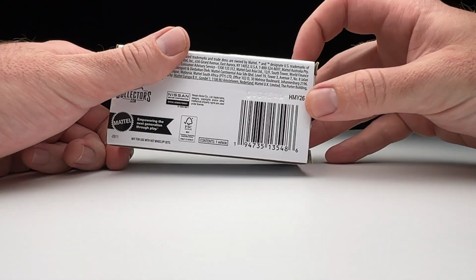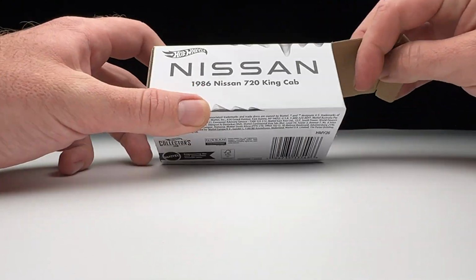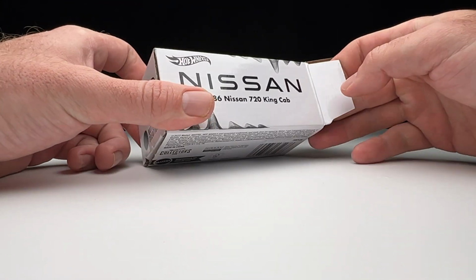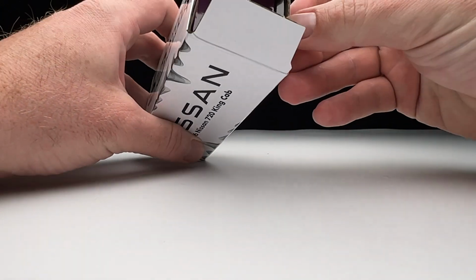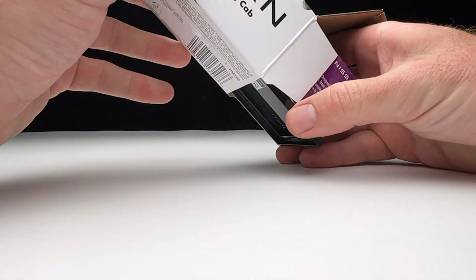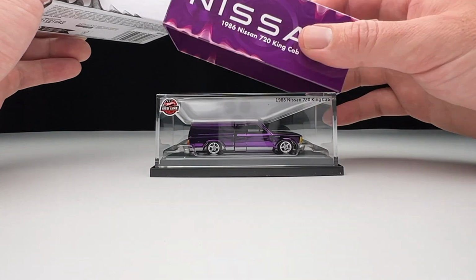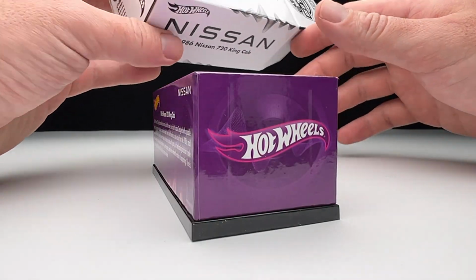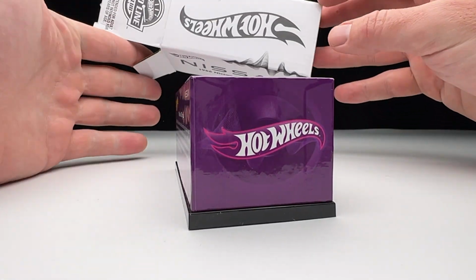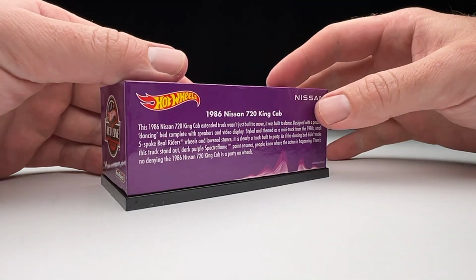Funny thing about these ones though is they don't stack on top of each other very well. Because I have a bunch of these, and that's kind of an odd complaint maybe, but they don't. These acrylic cases actually don't stack on top of each other well. So if you want to display a bunch of them in their original case, it's kind of a nightmare. Anyway, so it comes in the white outer box to protect the inner box, which is what we're looking at here.